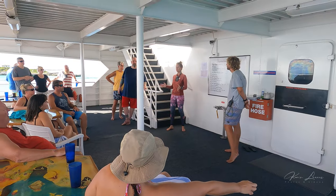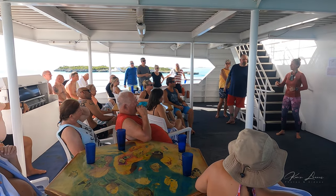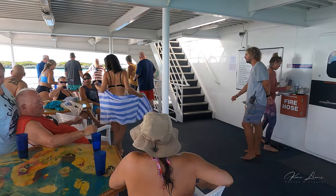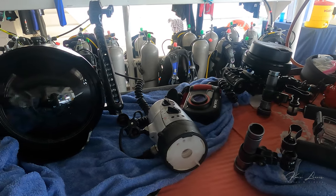On the last day of the trip, the captain takes the vessel close to Nassau. One of the last dives we have planned is the Lost Blue Hole. After the last briefing of the trip, we get our cameras set up and get ready to enter the water for this exciting dive.